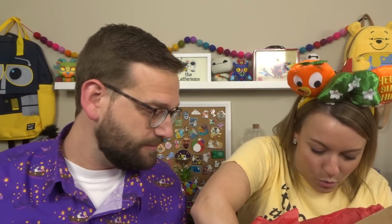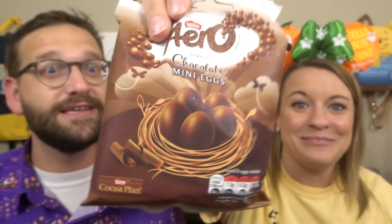There's more treats. There's Arrow mini eggs. Yes, those are the best. These are so good. These are so easy just to pop one after another, and then you reach in for another one and they're not there anymore. Ooh, these are going to be good.